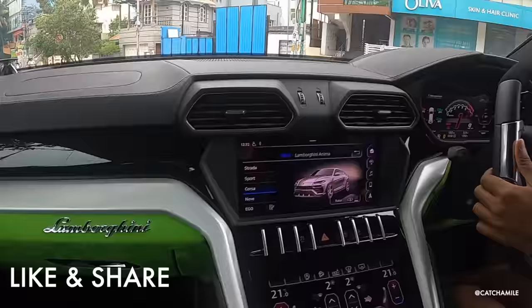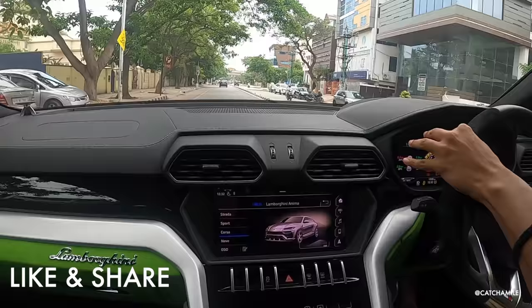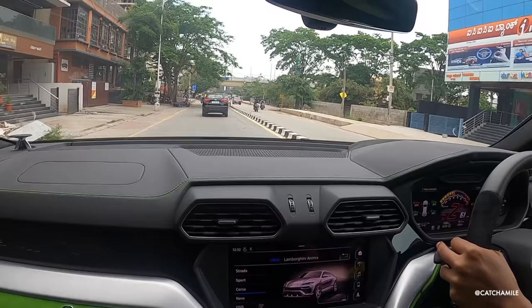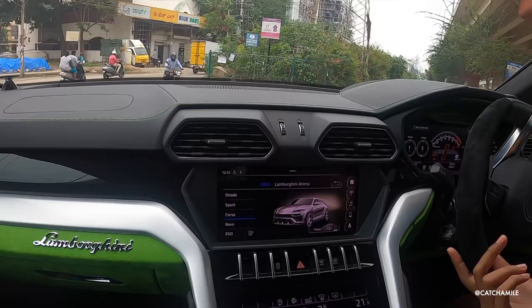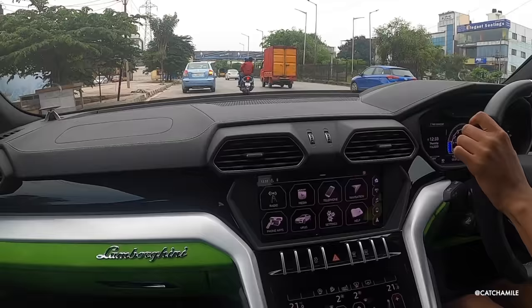Floor it. It pushes you back into the seat. How is the Urus to drive? It's good, bro, but the ground clearance is a problem. Yeah, we can go. Okay, this road is empty. This is a V8.